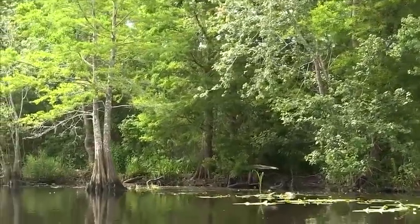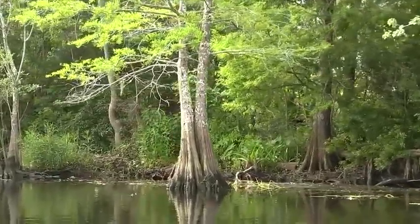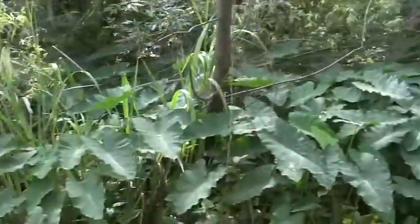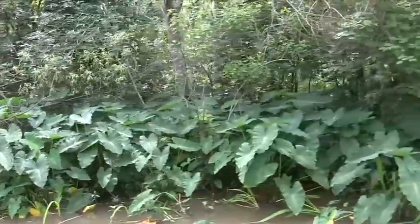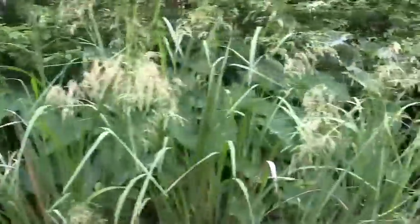Louisiana has 7.8 million square miles of wetland. At one time, wetlands were considered wastelands, and people did what they could to drain them and turn them into housing developments or farms. Today, they're considered precious, even vital resources.